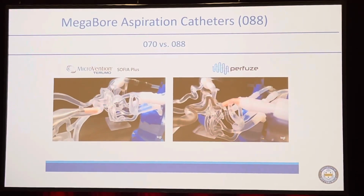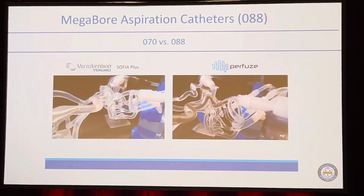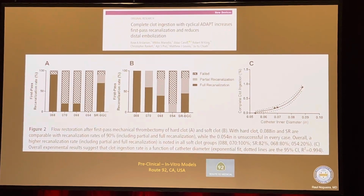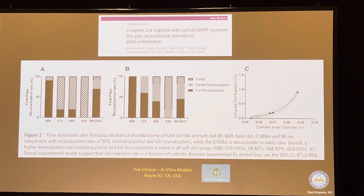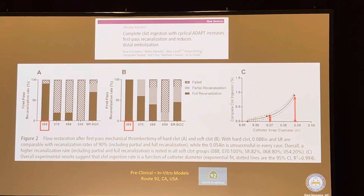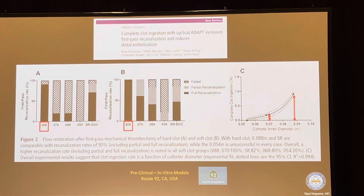Well, the challenge here is that with bigger catheters, it's harder to navigate. So it's all the technology that has allowed us to have enough flexibility to take these catheters to the M1. But it is what you think is going to happen based on in vitro models. As we use these catheters, you can see the catheters of different sizes there, and with the 088, both for hard and soft clots, you should achieve rates of first pass reperfusion that are way above 80%, even in the 90% range, at least in the bench.